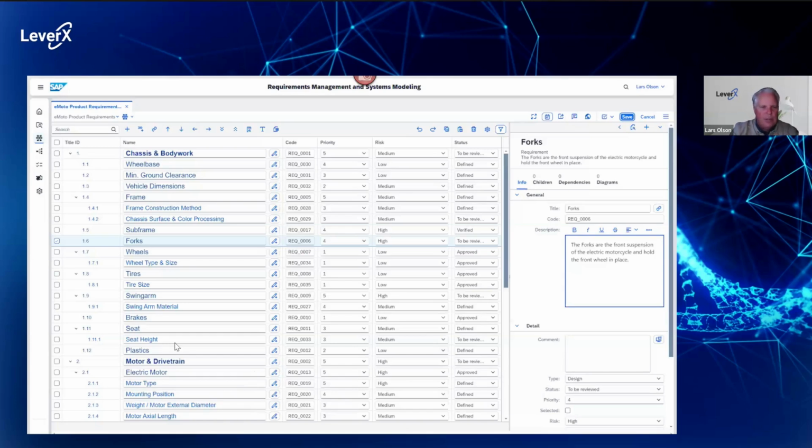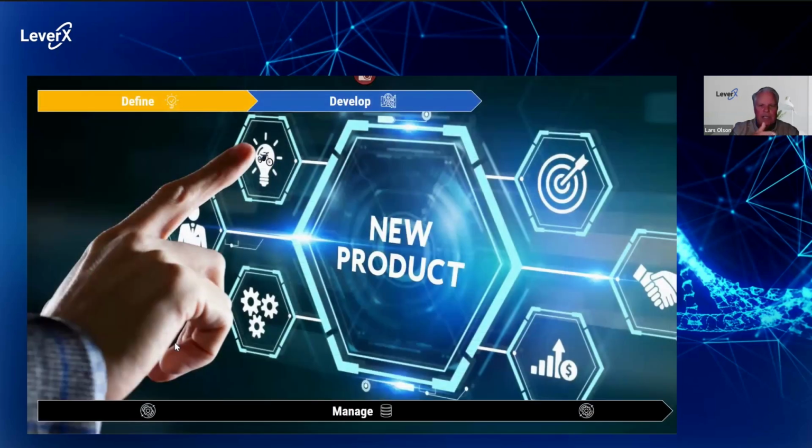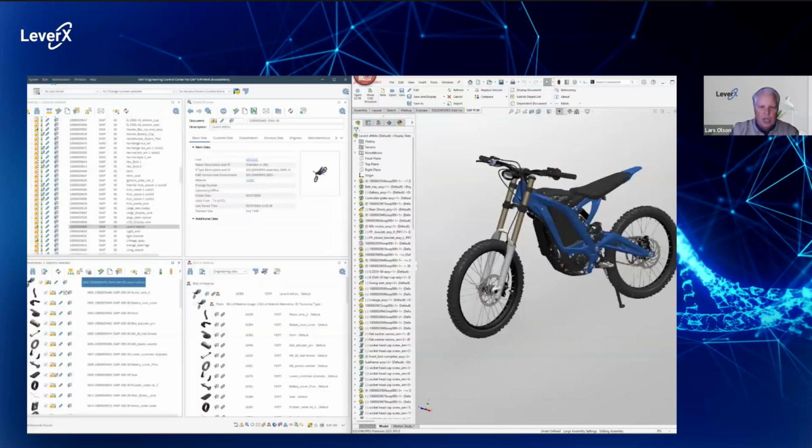Next slide, please. Then we went into the development phase, where we're actually going to now commit these requirements to hard designs in SolidWorks. So next slide here. So you're going to see we then went into SolidWorks and had our engineers start to develop these components as well as the assemblies inside of SolidWorks.